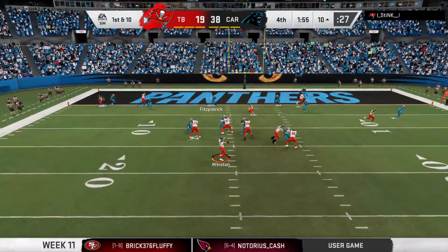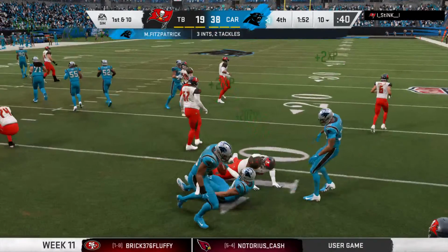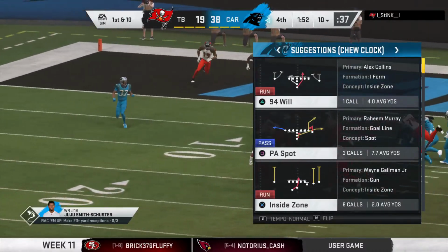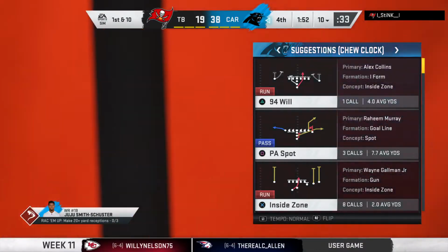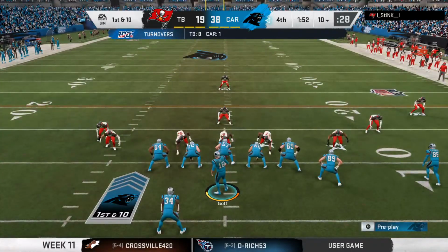1st down, Winston. And now here is another interception, picked up by Minkah Fitzpatrick. And a big turnover there as his guys will get the football back. Andy Isabella was the intended target. The Panthers take over 1st and 10 at their own 10-yard line.